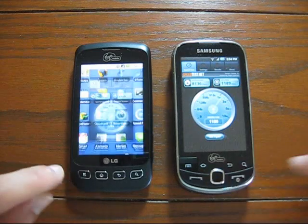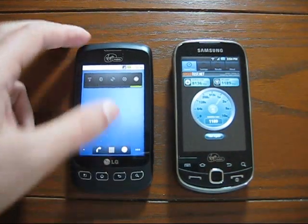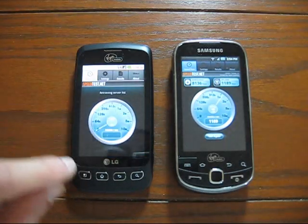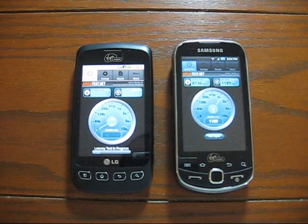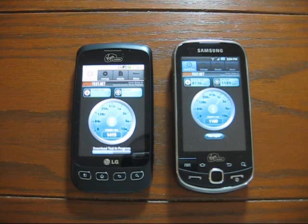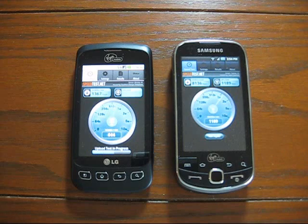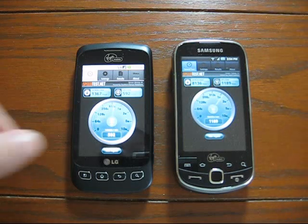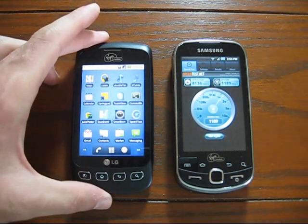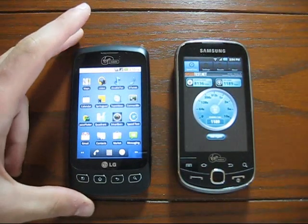Now let's try, just for fun, checking 3G speed. So we'll turn off Wi-Fi. Unfortunately, I don't have 3G on the Intercept right now, so I can't show you that, but we can at least get an idea of how the Optimus performs. Alright, about 1.3 megabits download. And just under 600 kilobits per second upload speed, so pretty good. The Optimus does have EVDO Rev A in comparison with Samsung's EVDO Rev 0, so this does have somewhat faster capability in terms of 3G speed.